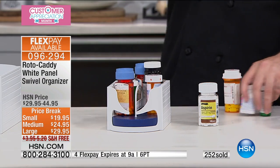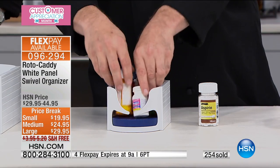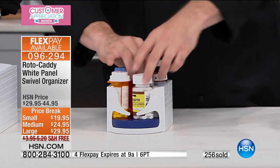How many of you don't have a lady in the house that has endless nail polishes? Endless. What are you saying? I don't know. We just met.